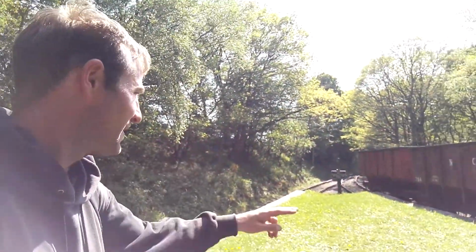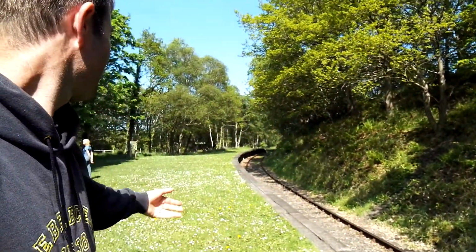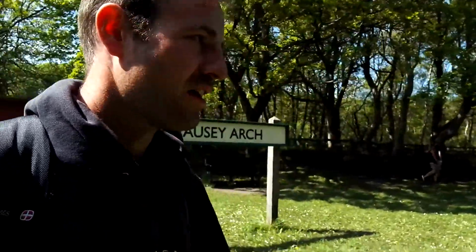Here we are at Causey Arch railway station. That's more of a rail halt, just a siding here with some coal wagons. Here the train just passed through, and a very nice grass platform. It's supposed to be one of the nicest peaceful railway stations I've ever been to.